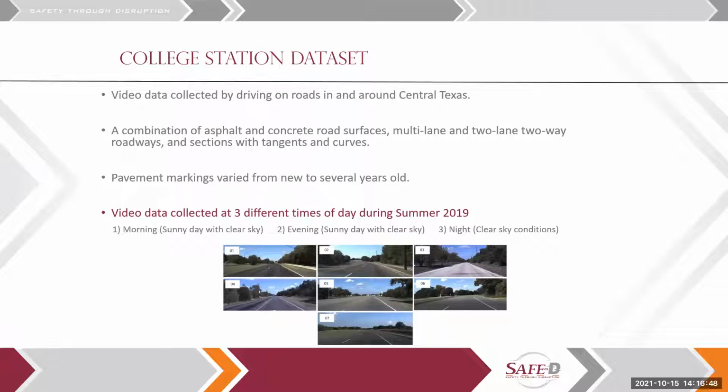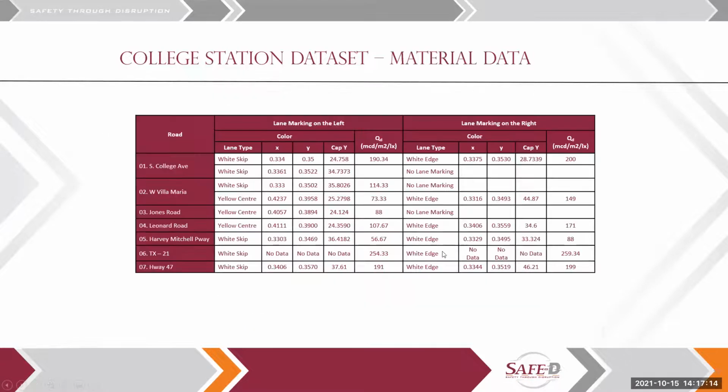Some road sections didn't even have pavement markings on them. So it was a good mix of driving conditions, which helped us understand better how lane marking materials actually affect lane detection. We collected data during 3 times of day in the summer of 2019: morning, evenings, and night. This slide essentially shows the material data that we collected on these roads.